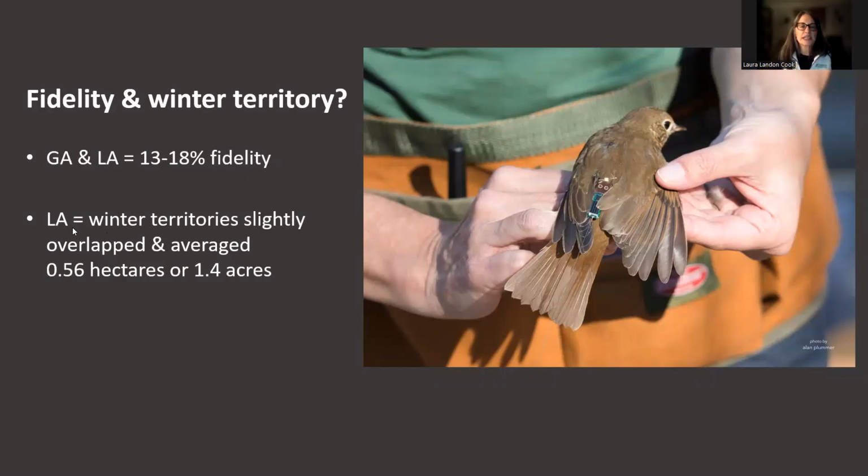But there was a study done in Louisiana looking at winter territories, and it seemed like their birds were establishing winter territories. They overlapped a little bit, but their winter territories were really small, just under 1.5 acres. And for us at the Nature Center, I think that's a really important message to talk to people about. Here you have a migratory bird coming down, and it could potentially be spending the entire winter in your backyard. So what you do in your backyard, native plants, access to water, keeping it safe because there are no outdoor cats, might be critically important to these birds if they're deciding to settle down in a really small winter territory.